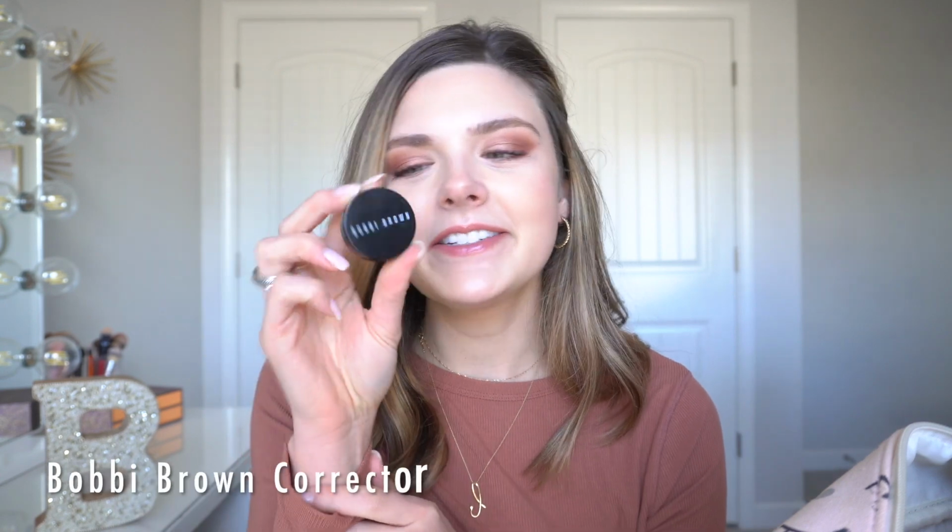I will also be taking one of my holy grail products ever of life. It's the Bobbi Brown Corrector in the shade Bisque. If you know anything about me, if you've seen my other videos, I'm sure you have heard me talk about the power of corrector under your eyes. I never leave the house without a corrector, whether it's this one or one of my other ones that I have. I always bring a peach corrector for under my eyes. It's just an essential for me.